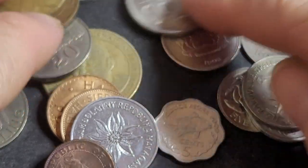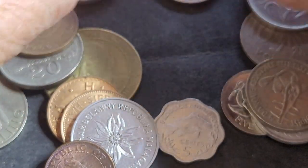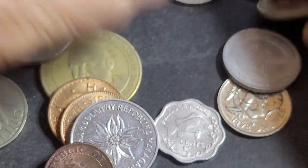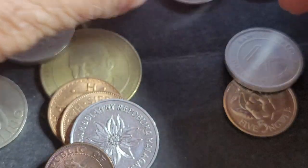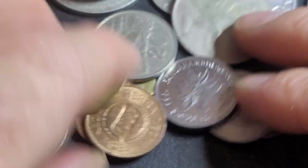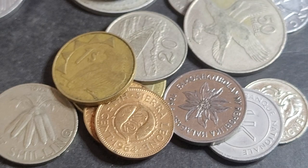But if I am realistic, I'll probably keep these coins because I don't have them, but all the rest, you know, they're just going back on the market.